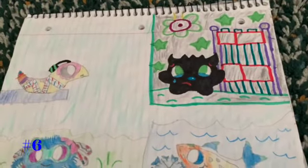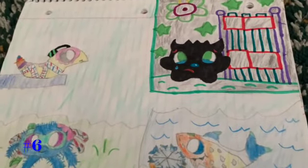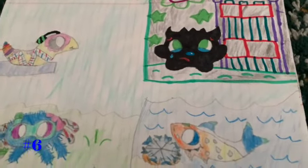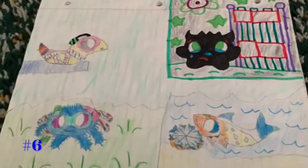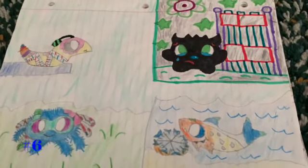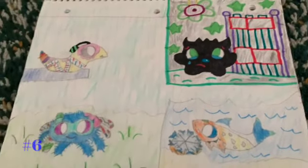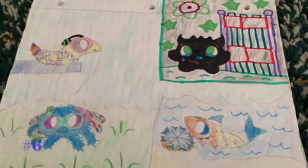And Dark is definitely going to appear again, especially in the big project. He's going to be a really big part of it. And this turns out overall number 6. This turned out really, really good and I really like it.